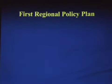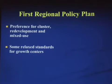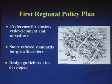In terms of the first regional policy plan that was adopted in 1991, there was a preference given for cluster development, redevelopment, and mixed use. The plan also identified some relaxed standards for growth centers, in other words, those areas where the Commission desired or the town desired to direct growth. Also during this time, there were design guidelines developed not only to guide the Commission's design review of projects, but also to help the towns in developing their own local standards and guidelines.